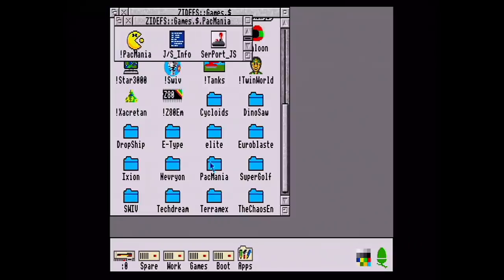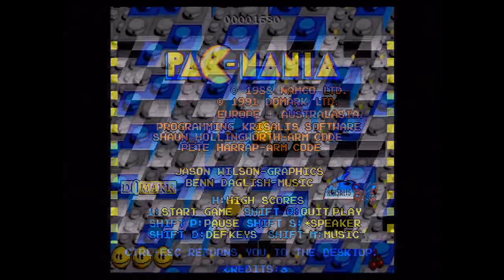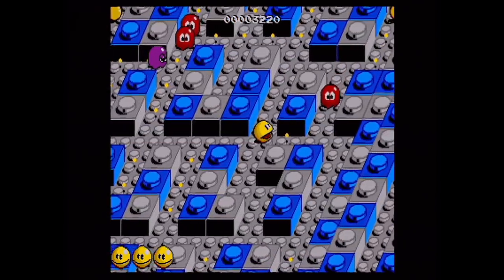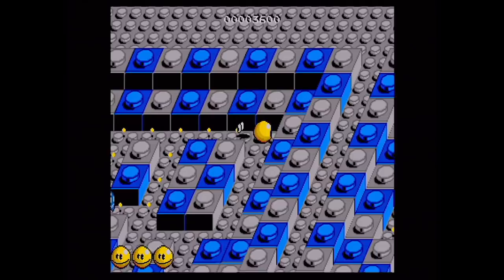Known to be a good conversion back in the day. Superior to the Amiga and ST versions. And it's programmed by Chrysalis and got music by Ben Daglish. And yes, it's a very nice port indeed. Full screen, 50 hertz motion, the full Ben Daglish soundtrack, and just that slight edge over the Amiga version.